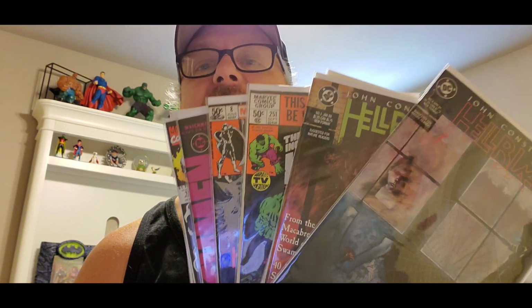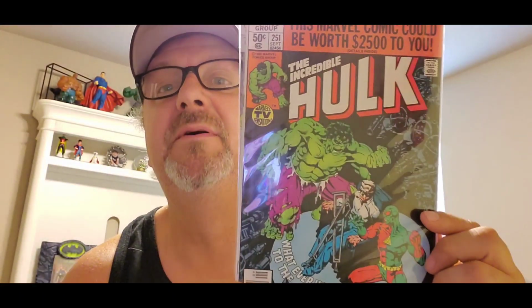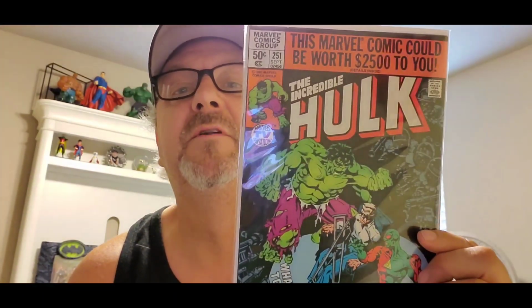And you can just immediately see the difference in these. Look at that. Yeah, I'll show you one of the older ones to get a better idea. Like these, in a new bag and a board, it almost gives them a grade bump. I mean, look at the difference between the way they were and how they display now in a new bag and board.